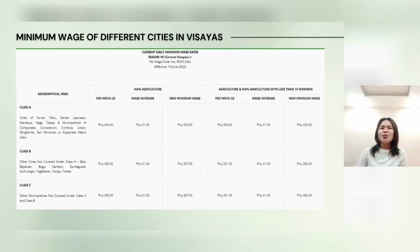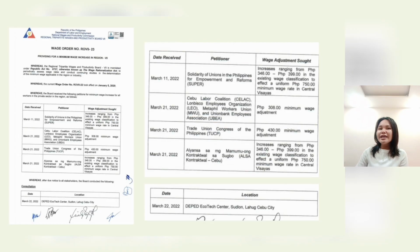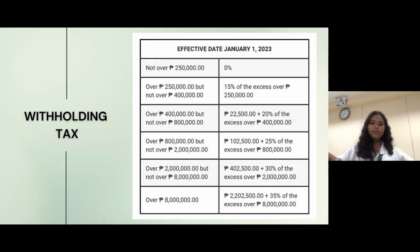The key here is whether you will implement the change promptly if the minimum wage changes. They will wait for the Implementing Rules and Regulations, or IRR, to be released by the Department of Labor and Employment. Once the IRR is released, it applies retroactively to the time the change in the minimum wage was declared. For example, if the effectivity is March 1 but the IRR is announced on March 15, you will apply it retroactively from March 1.